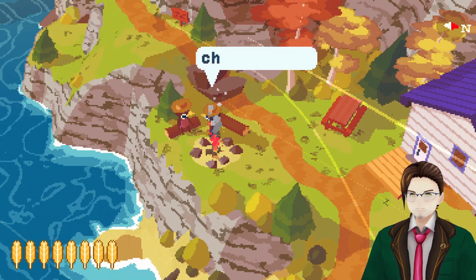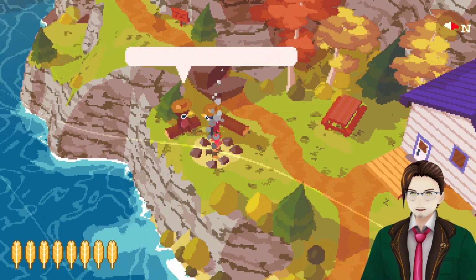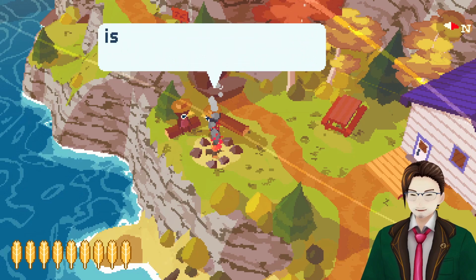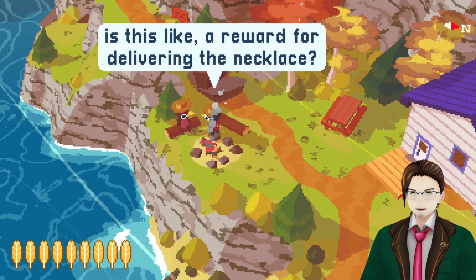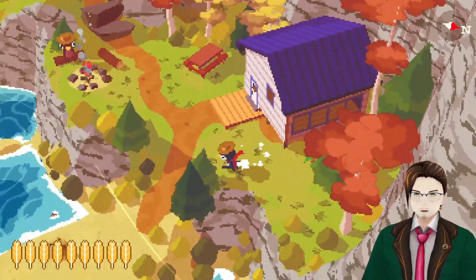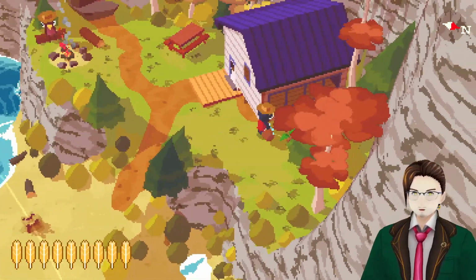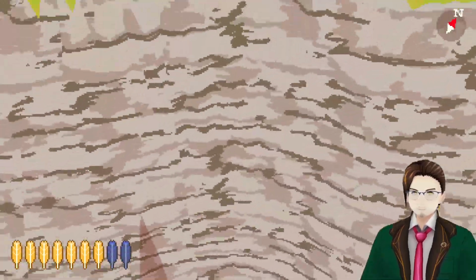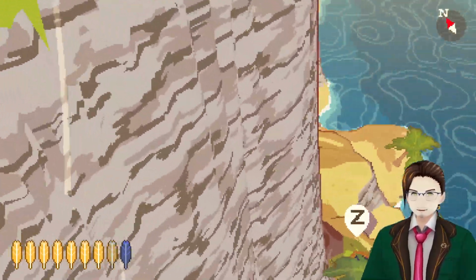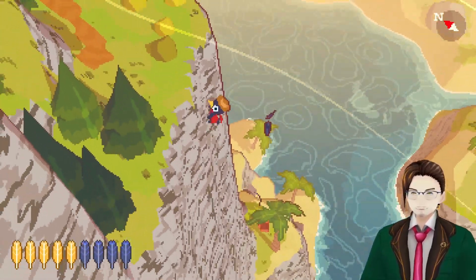Well, actually, never mind. I remember something. I found this golden feather in the cabin. I think you could use it. Nice! Well, thanks. This is weird timing. This is like a reward for delivering the necklace. No. Huh. Okay. There's a plant over here. Something over there. Yeah, I saw this when I was up. Oh, why did I jump up for some reason?